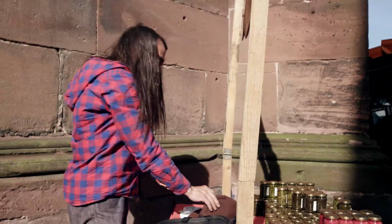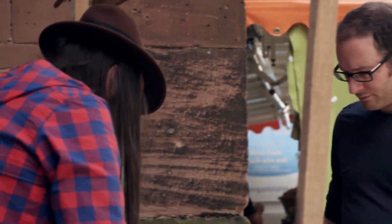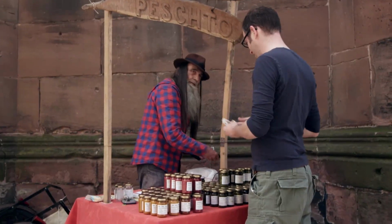Helmet off, hat on, Harry is open for business. I'll take these two, please. One jar of wild garlic and one of wood sorrel. That's €8, please.